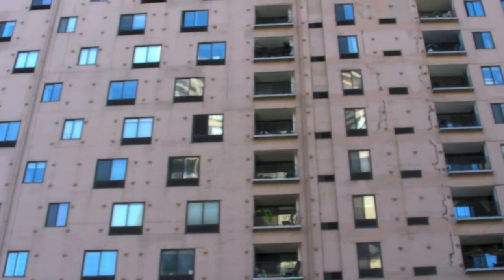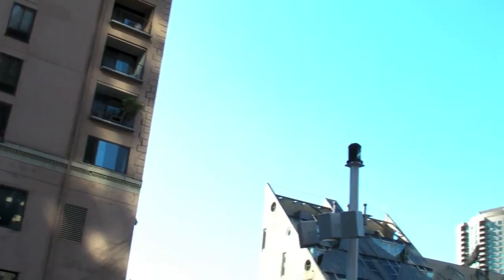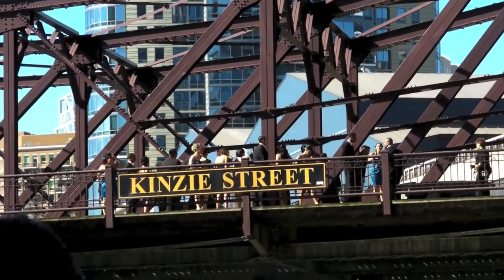Very popular wedding bridge up here. I like to check out bridesmaid dresses to see what level of taste we're talking about here. We'll see in a moment.